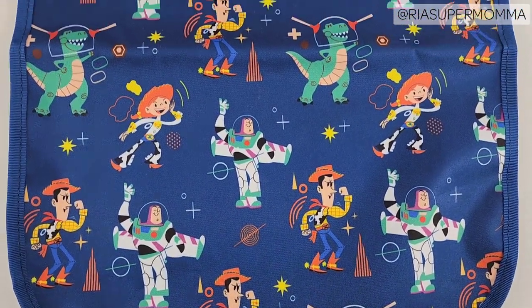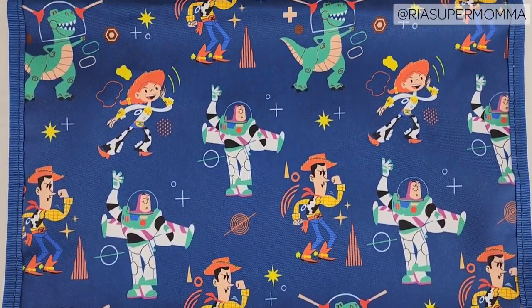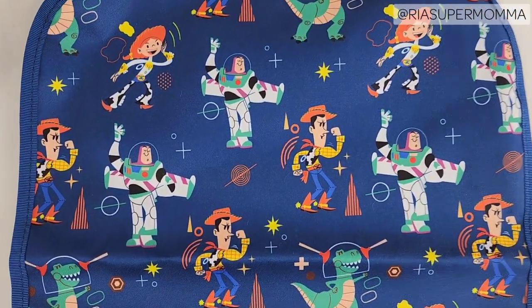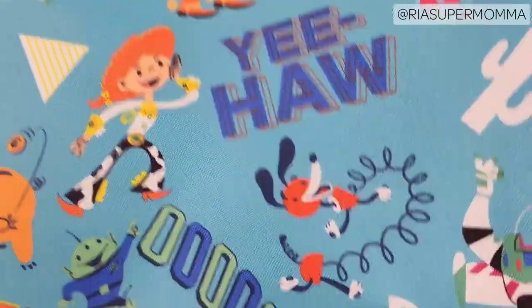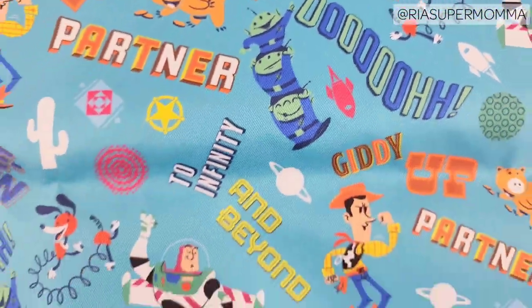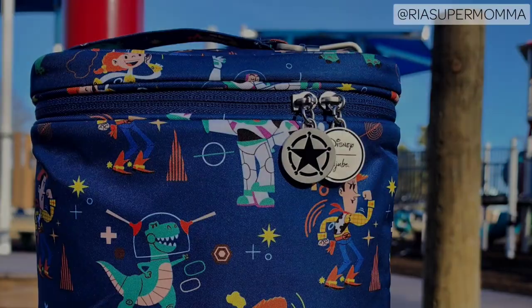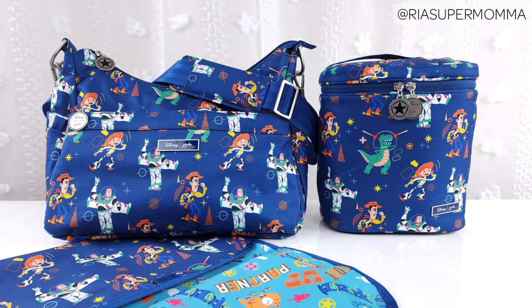Woody, Buzz, Jesse, and Rex each strike an action-packed pose upon the infinity and beyond navy blue background. Peek inside to see more Toy Story characters, Slinky, Ham, and the aliens, and their catchphrases colorfully sprinkled atop bright turquoise. Finished with satin silver hardware, find Woody's iconic sheriff badge on the double zippered bags. Surely you will love every fun detail on this limited edition print.